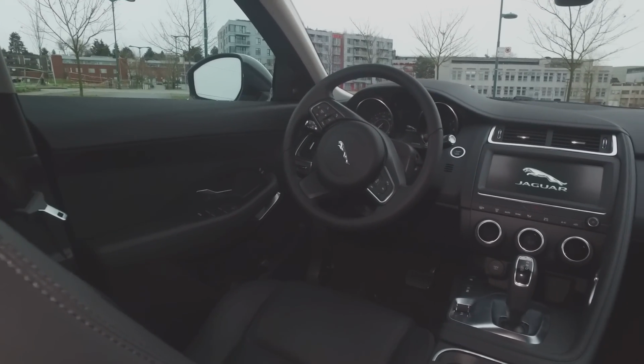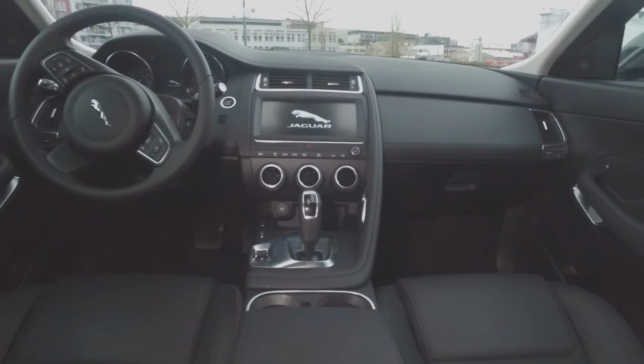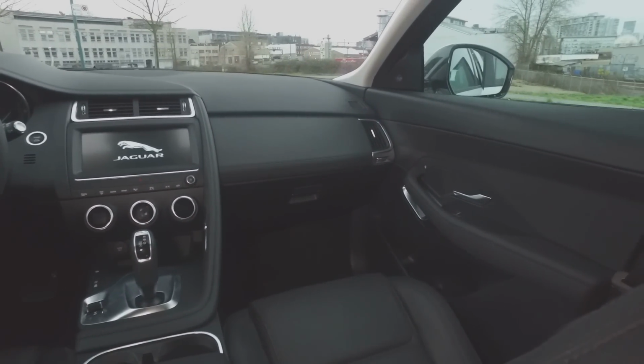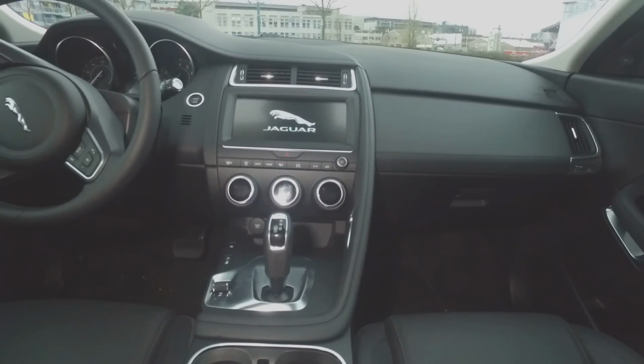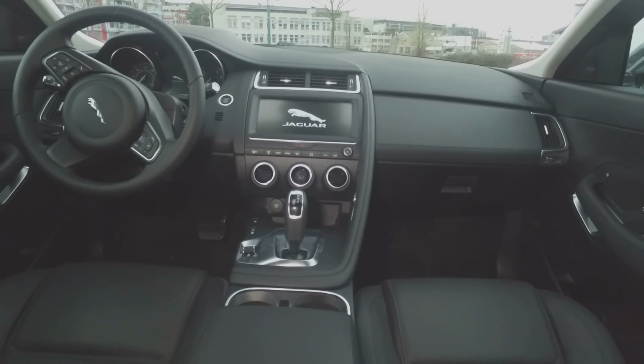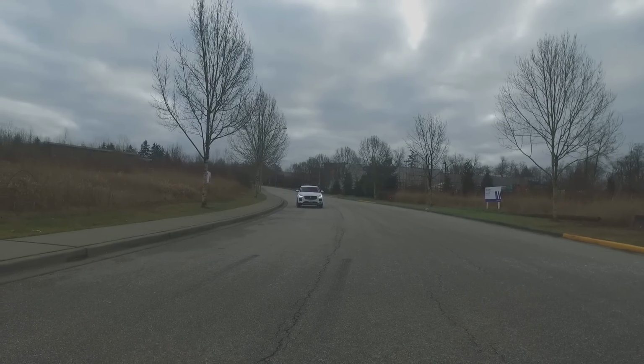This guy, the P250, comes in around $46,800. Bump up to the P300 and you're going to need to add about $6,000 to that, and from there you can option this thing up to the hilt with stuff like heads-up display, digital dash, ambient lighting, 360-degree cameras, panoramic sunroof. The list goes on and on.